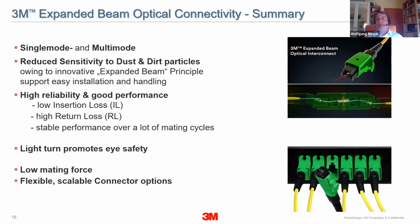Let's now make a brief summary. The EBO connectivity is good for single mode and multi-mode applications. It is seriously less sensitive to dust and dirt particles, which makes the installation and handling much easier. It provides high reliability and good performance at the same time. And all in all together, it supports operational reliability and safety, even in less than ideal environments.